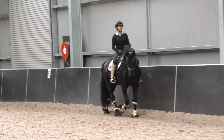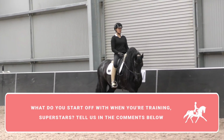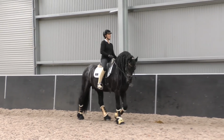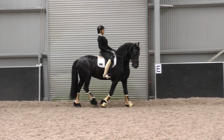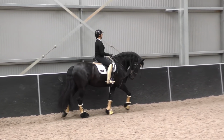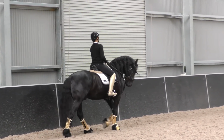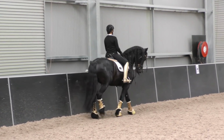In my session with him, I always start off in walk. It's my favourite gait for all the horses, so they're walked a little bit before I get on sometimes, or if they're not, then I walk them on a loose rein, and then I pick them up. I just like to start my work in walk. So I go, can I ask your shoulder to move? Can I ask your hind leg to move? Can I slow down the walk? Yep. Can I speed up the walk?